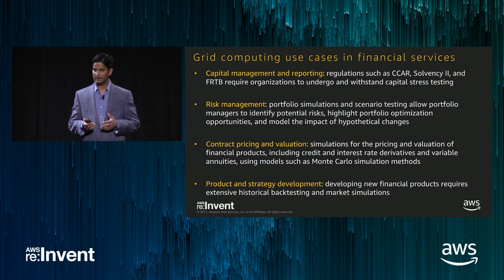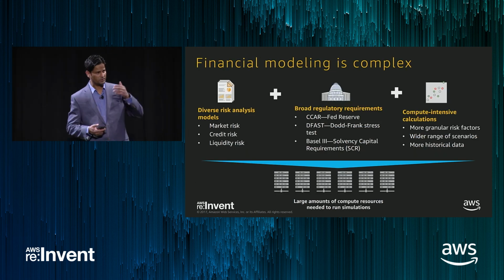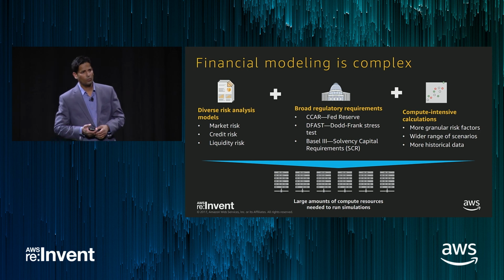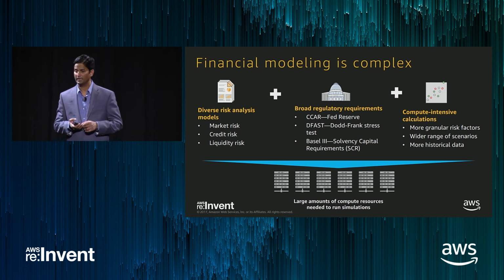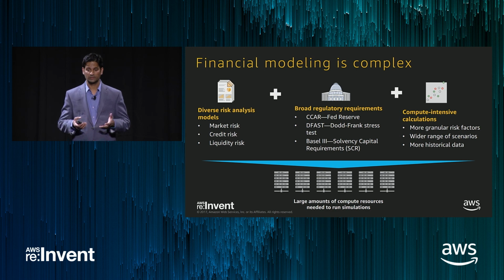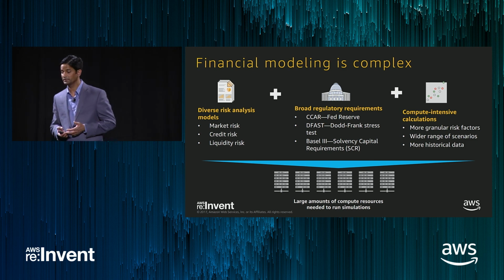This particular use case is going to go deeper into some of the complexities with running financial services modeling. So let's go one step deeper now. Now that we understand grid computing, HPC, and their use cases in the financial services industry, why is financial modeling so complex, right? The need to conduct compute-intensive workloads, the calculations and simulations in areas such as risk management and regulatory compliance, are not new to the financial services industry. However, what has changed in the recent past is the volume of data they're dealing with and also the increased timeliness of these calculations.